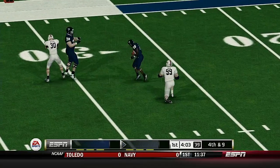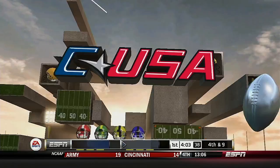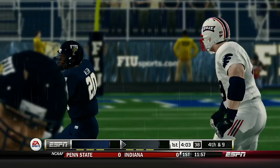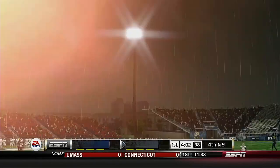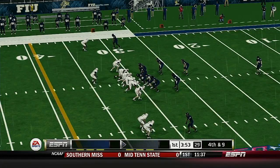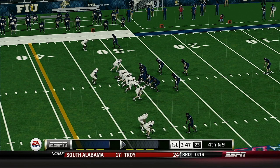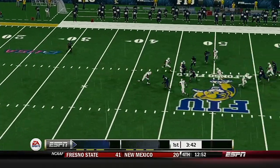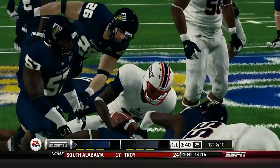Catches it and hit immediately for a loss. They couldn't get anything to work, and it will be fourth down. They did a pretty good job of not letting the offense get much going on that possession. Hayes is the punter. Tackle made at the 44-yard line.